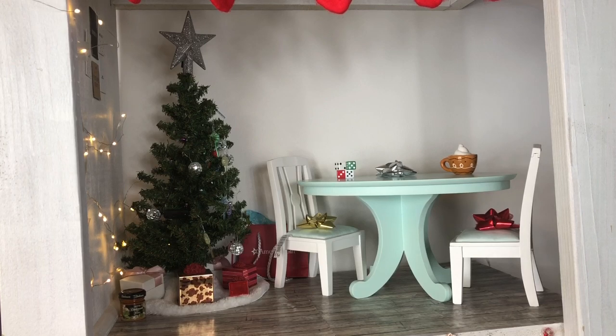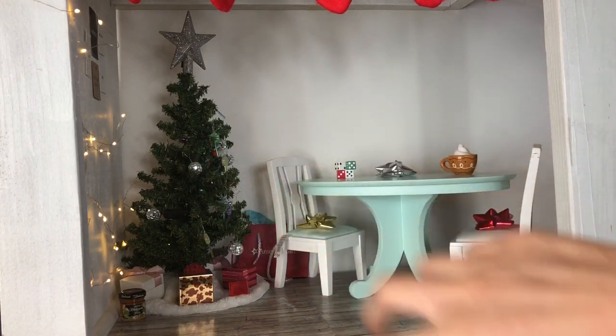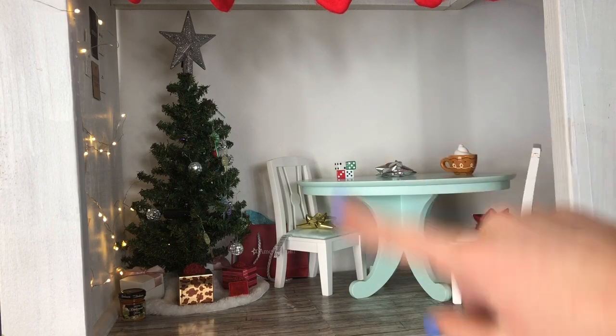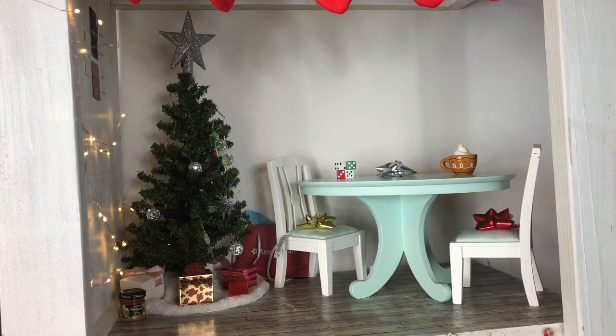This is our American Girl dining room obsessed kitchen, and you might have seen this before, or maybe not, I don't know. But we have this nice little craft store tree over here, don't remember where it's from. We also have the American Girl dining table from the benefit sale, which Quinn actually broke the chair of.